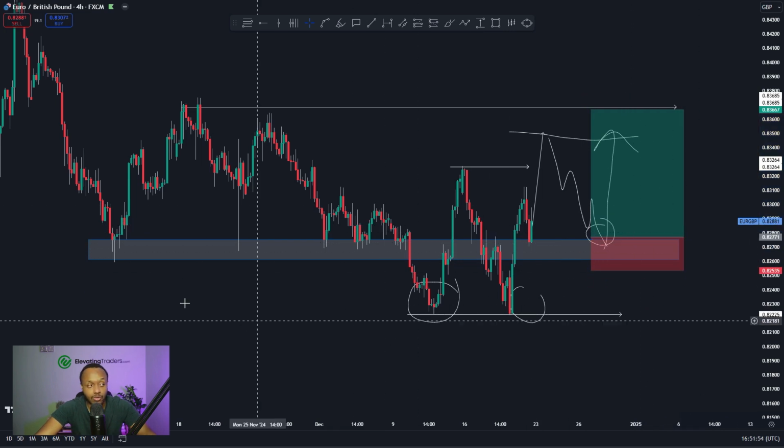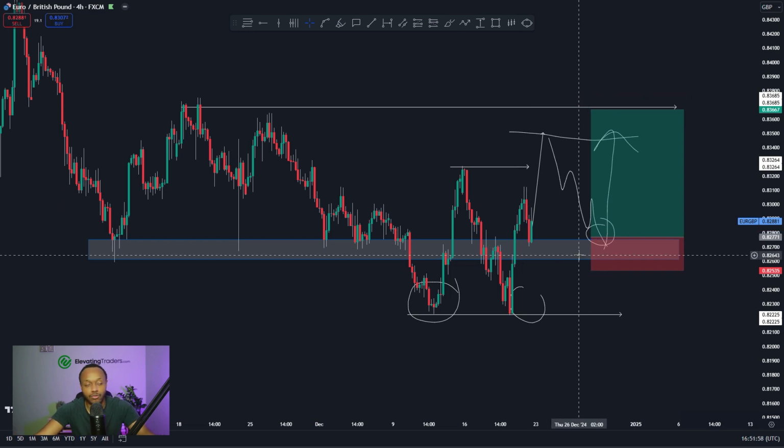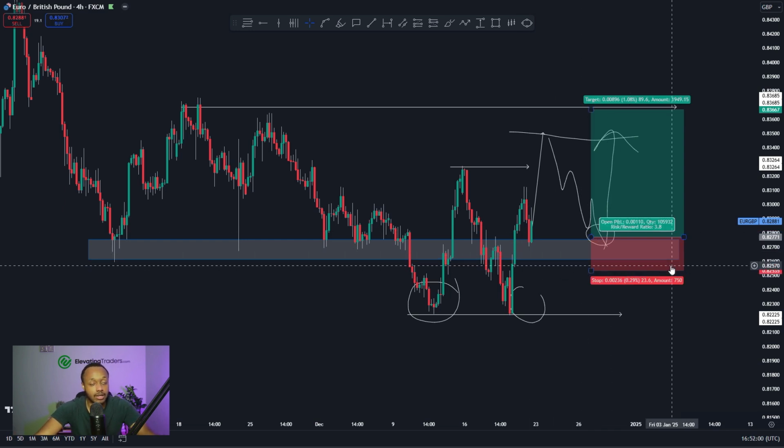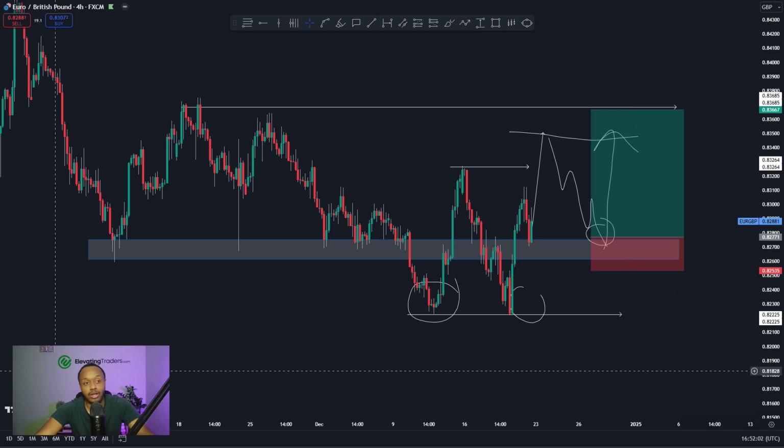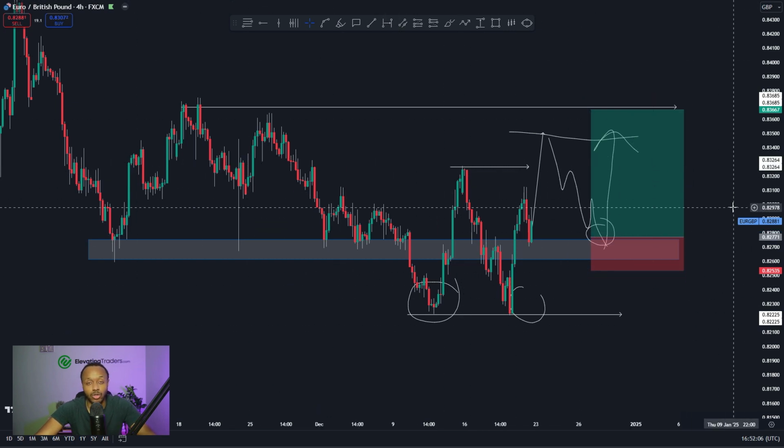0.828 looks like a solid level, really nice support in the past. Expecting that to hold again, of course, waiting for confirmations before jumping into anything. But once we get that, hopefully we can find some buys and take it back to resistance. But that will be the plan next week for Euro Pound.